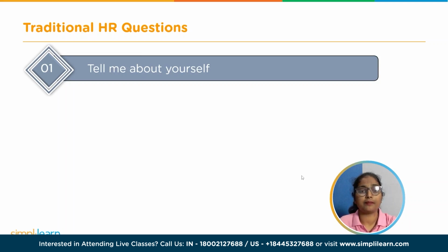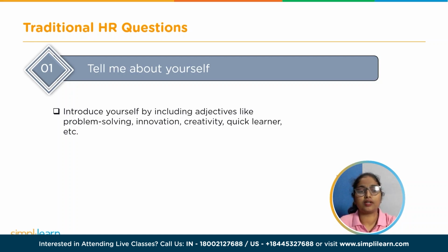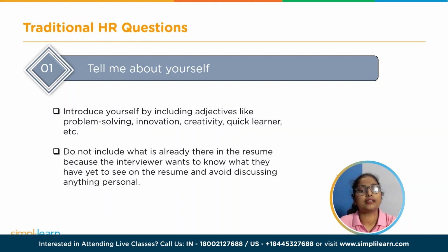It sounds easy, but only some candidates can make an impression on the interviewer, as they must know what exactly needs to be said. To answer this question, introduce yourself by including some adjectives like problem solving, innovation, creativity, quick learner, etc. Do not include what's already in the resume, because the interviewer wants to know more than what they can see in the resume, and avoid discussing your personal life.